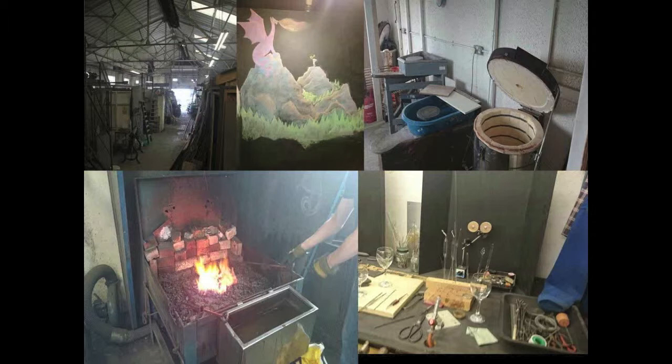Started out with a few bits of equipment, and most of the kilns and the wheels that we have in ceramics, for example, are acquired, donated. Skip diving has been known, probably will continue.